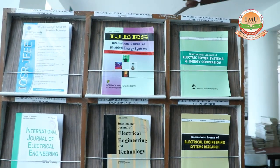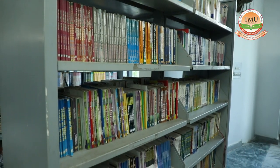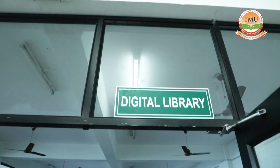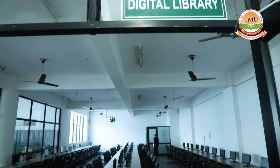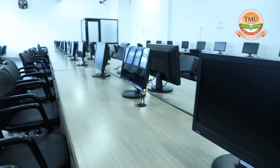I am Dr. Vinita Jain, Deputy Librarian, Teerthanker Mahaveer University, Muradabad. Welcome to the Library's Tech Section, Central Library. The Central Library is a wide platform to provide knowledge through books in all disciplines recommended by the experts. The Digital Library is one of the most accessible and in-demand among the ardent students of engineering.